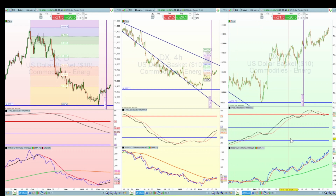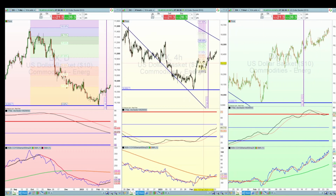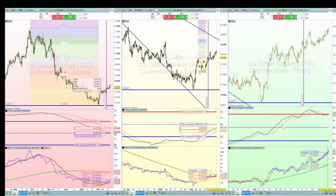But again, just be mindful, the hourly chart is showing it's reached overbought territory, so we may see a bit of a retracement to the downside possibly. So again, there's no guarantee it's going to break through that in a straight line. It may well come back and have a few ups and downs in the meantime.